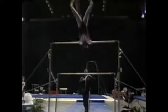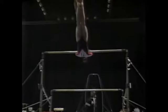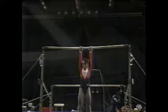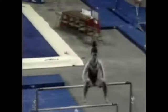Watch this move right here. It's the back straddle over the bar, reverse hecht, or a Tkachev, invented by the Soviet gymnast Alexander Tkachev for the men's high bar, and the women have been doing it on the uneven bars for 6 or 8 years now. It's a very exciting addition to the uneven bars event.